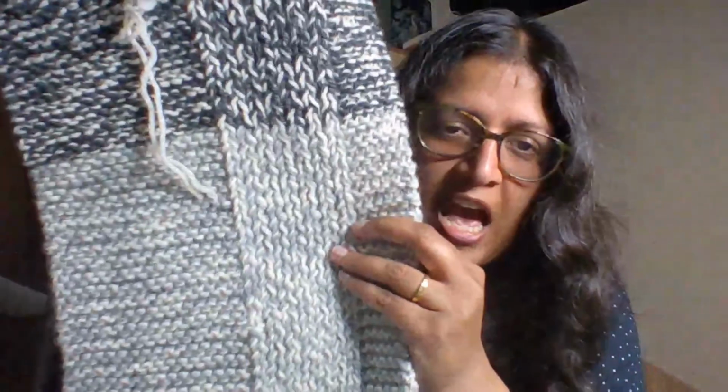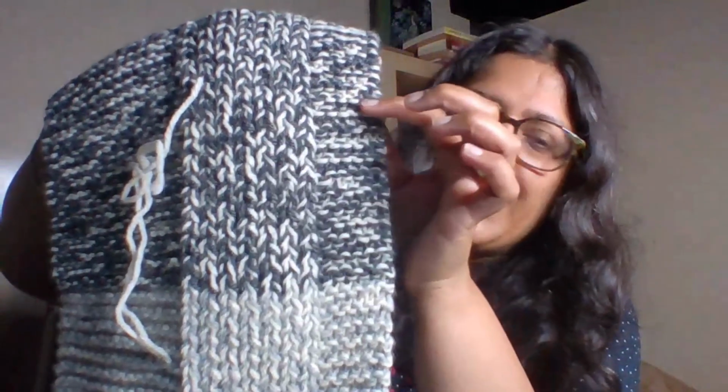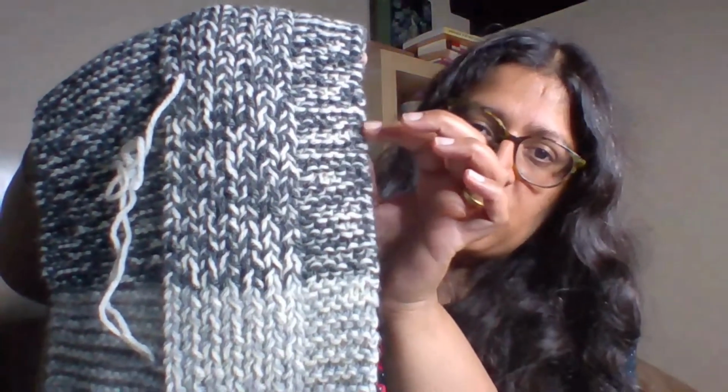Yeah, it does. It's reversible, so it looks the same on both sides. And then this one that I just showed you, I'm very much a one-trick pony with my color ideas for knitting and crochet. It's 2 colors used together. So it's a cream, like an ecru, combined with this gray.